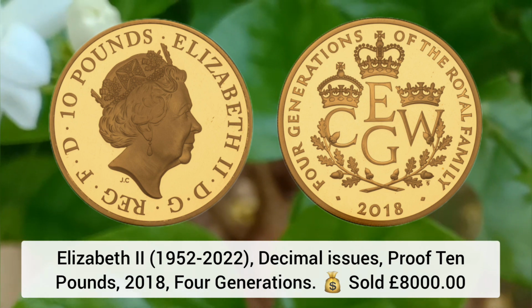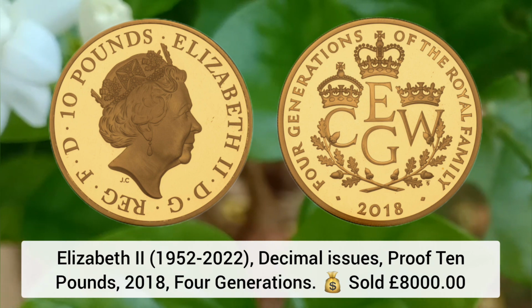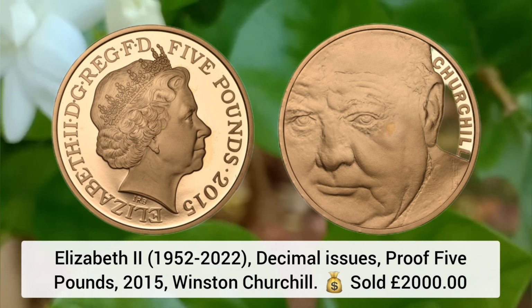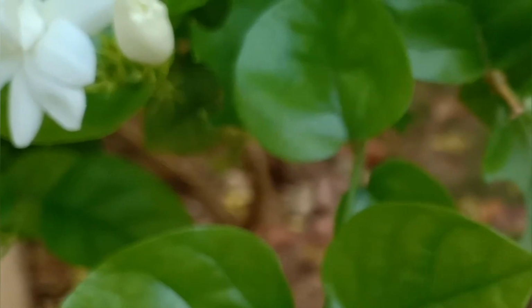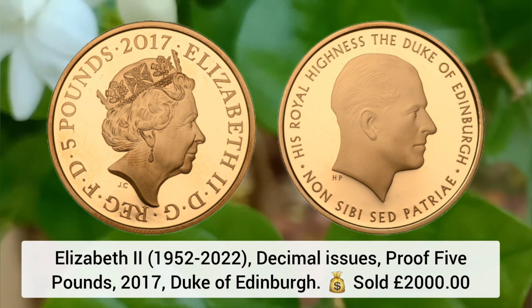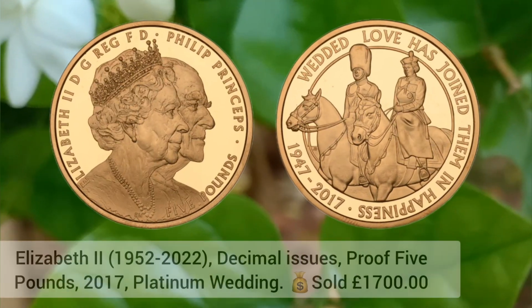Elizabeth II decimal issue proof 10 pounds 2018 4 generations sold for 8,000 pounds. Elizabeth II decimal issue proof 5 pounds 2015 Winston Churchill sold for 2,000 pounds. Elizabeth II decimal issue proof 5 pounds 2017 Duke of Edinburgh sold for 2,000 pounds.